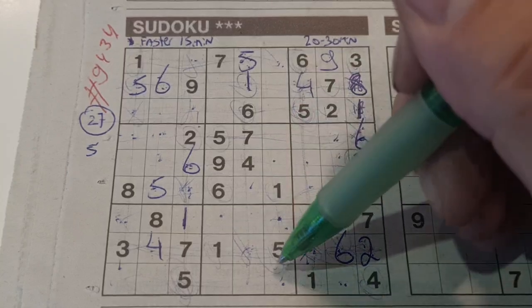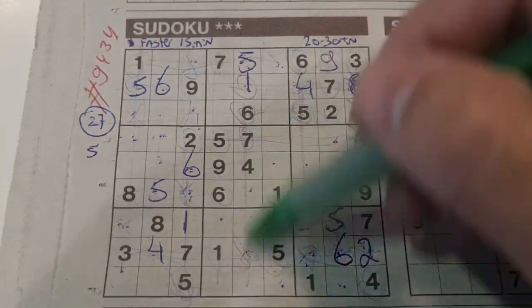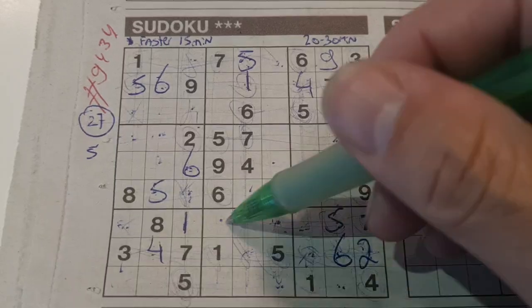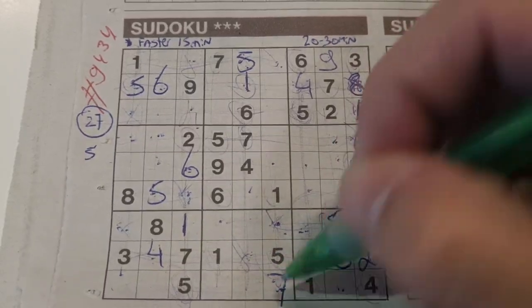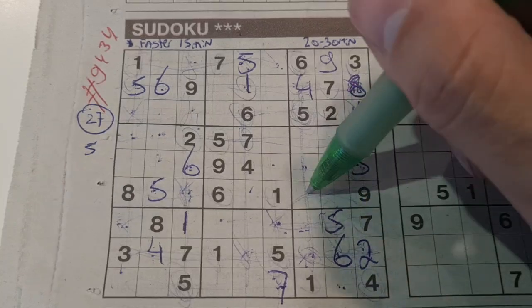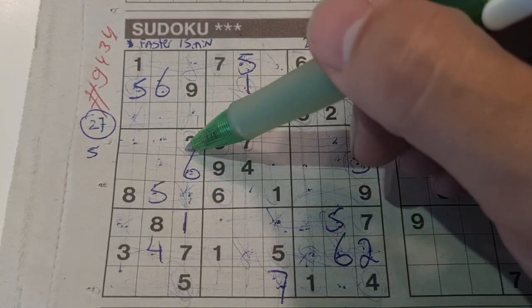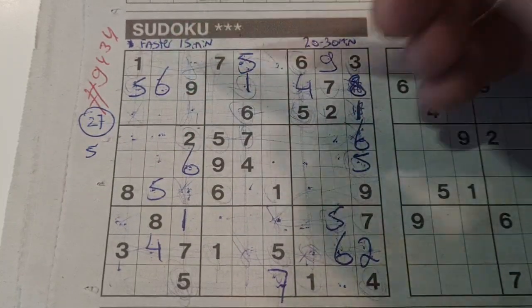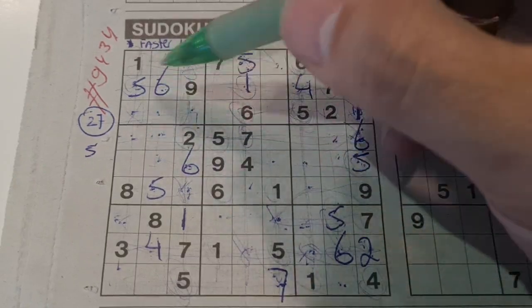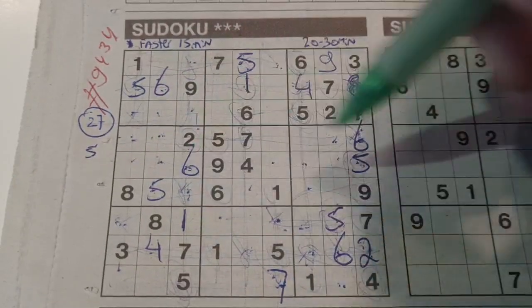Come on, come on. 7 in this column, 7 in the middle column. So the column next, only 2 places left on the 7 should be here or there. We have a 7 in this row, no 7 there. 7 should be there. Need a 7 here. And I need a 7 there.